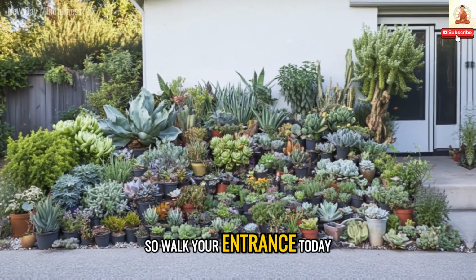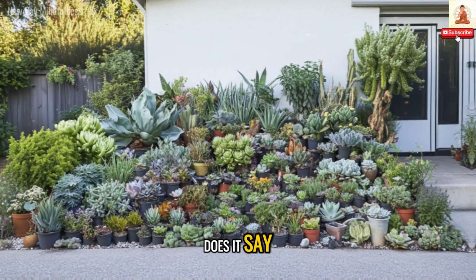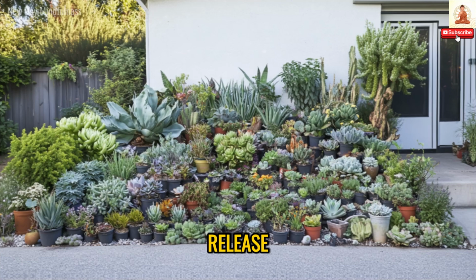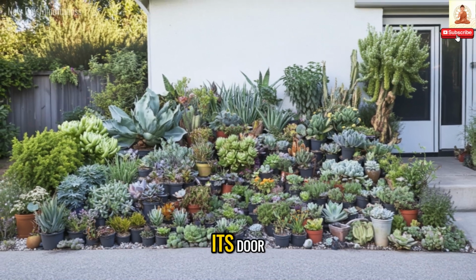So walk your entrance today, slowly, as if you were visiting your own life for the first time. What does it say? What does it hold? And more importantly, what does it need to release in order to finally let you arrive? That is where energy begins. That is where fortune finds its door.